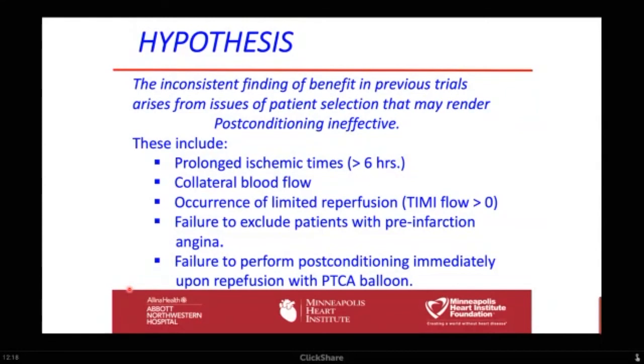And we felt that the inconsistent findings in these studies may be due to patient selection effects that make post-conditioning ineffective. So this includes patients that had prolonged ischemic times. After the artery's closed for more than 6 hours, there's unlikely to be much salvage. Not excluding collateral blood flow: you can have an occluded vessel, but if you have collateral blood flow to that territory, then that area is going to survive. The occurrence of limited reperfusion, so excluding patients that had TIMI flow of 1 or 2, so they clearly were already getting some reperfusion, which again would violate that tenet of having the artery totally closed.